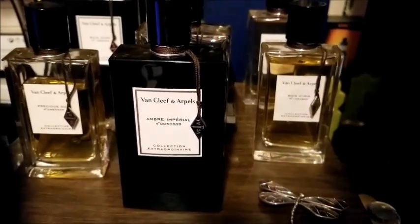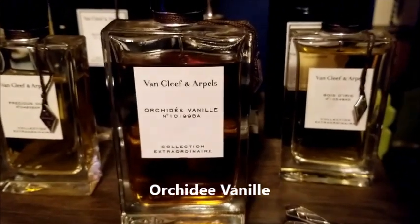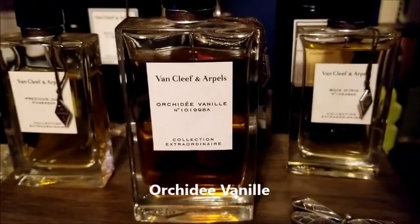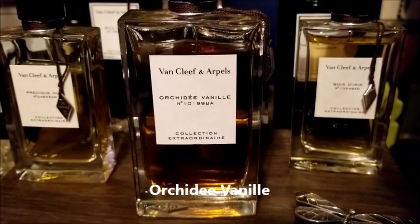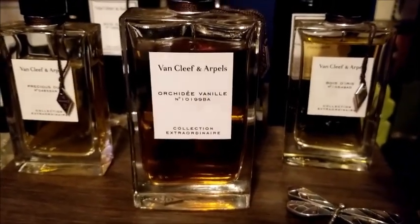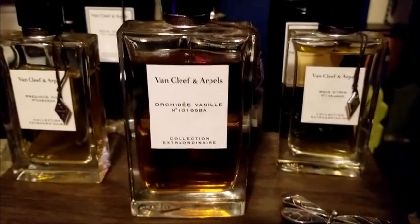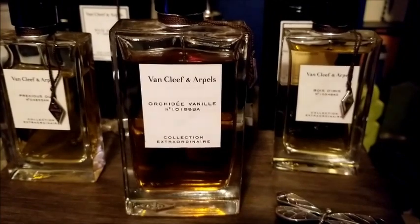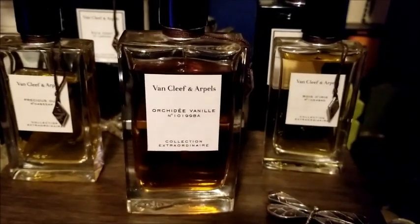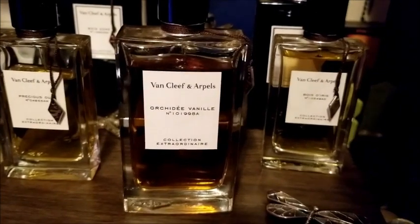All right, next up. Orchidee Vanille. This is the very first of these. I don't know if you call them the exclusive line of Van Cleef and Arpels, but it's the first one of this series that I got into. This one used to be my absolute favorite perfume. I wore it all the time.